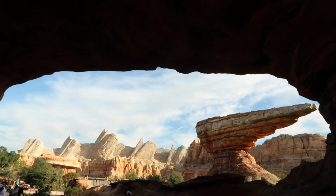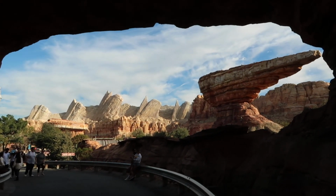I don't know if I caught that, but anyway, when you take a place like Cars Land right here, Cars Land is unbelievably immersive. Like, it is just gorgeous. Same with Galaxy's Edge. Avengers Campus, not so much. I mean, I don't dislike it as much as most people do. Pretty much, it's the Eternals of Disneyland lands.